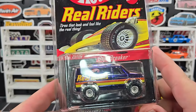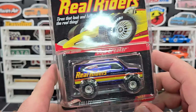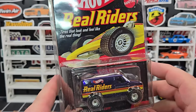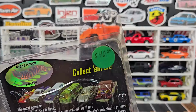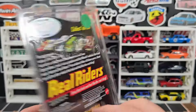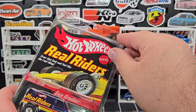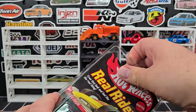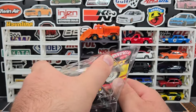We just keep rolling. We got tons more to go. Real Riders. This is the Baja Breaker. So I do have about, I don't know, 30 versions of this. I didn't have this one. You see, this one was originally priced at 40 bucks. It was on sale for 15 bucks. So 15 bucks for a Real Rider all day, any day. And in case you're wondering, yes, I am going to open it.